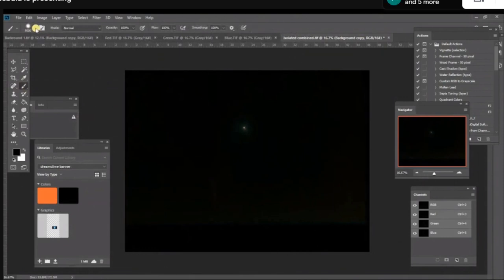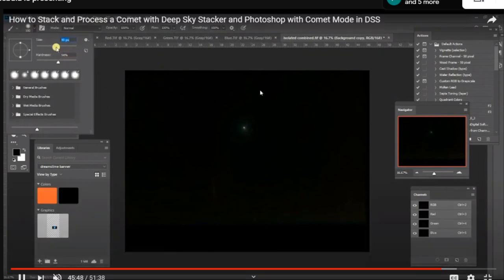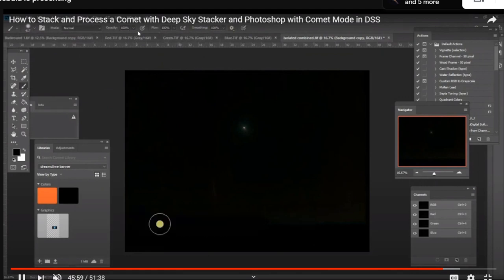But I'll keep it high when I go around, like, I'm leaving this part alone, but around here I'm going to put the flow at 100% and the opacity 100%. Make it black.